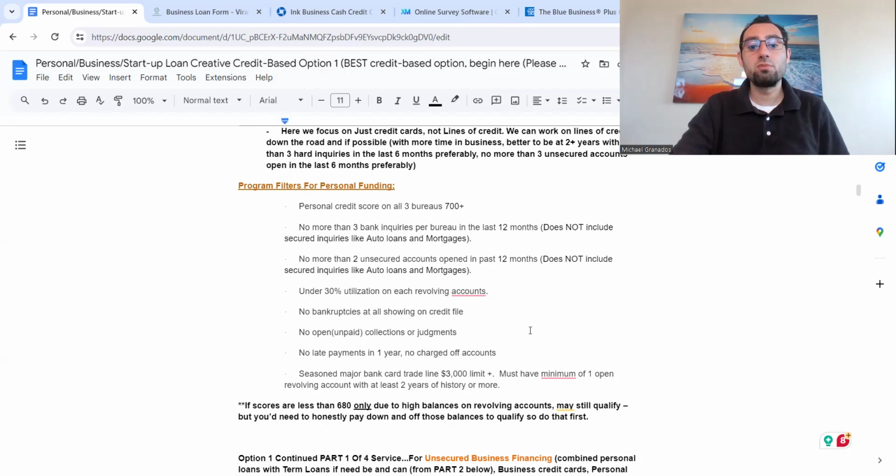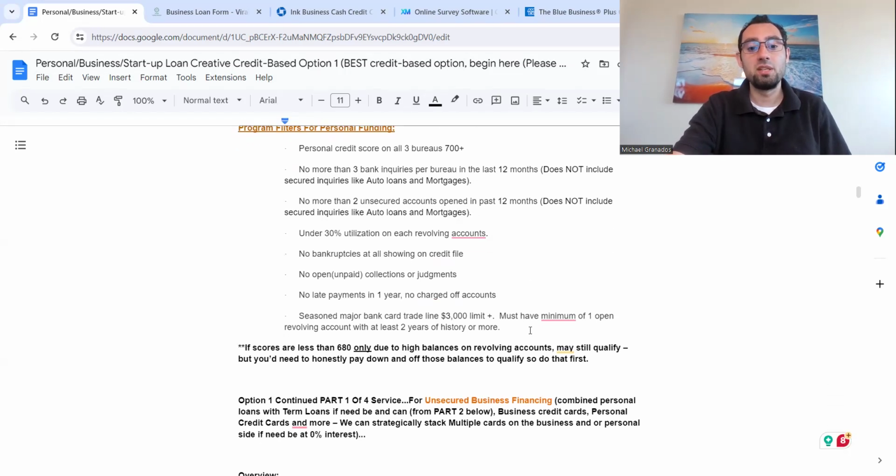So no more than 3 bank inquiries per bureau, similar to what we saw earlier. I'm going to speed through this a little bit, but no late payments in 1 year, usually, for the personal loan side. But usually you don't want to have any late payments in the last 2 years or a year or so. And we can look at things.